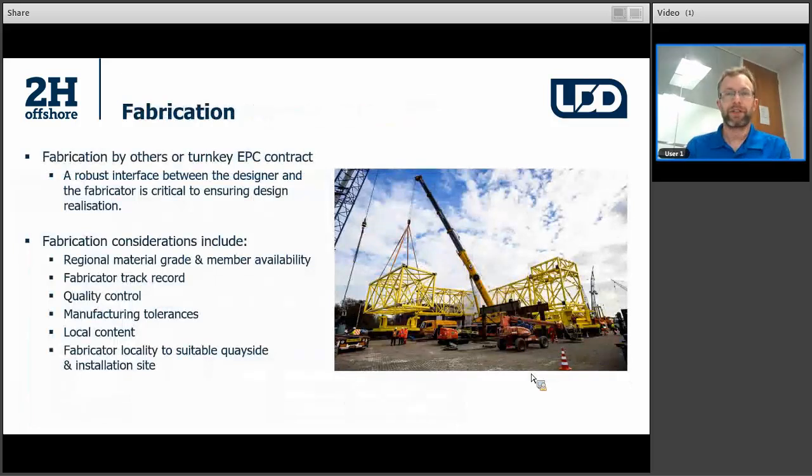So now moving on to focusing a little bit less around its operation and more around the design and build of the thing. This can be handled either just as an engineering activity with fabrication by others, or a full turnkey EPC contract. You can deliver them in either way. The most important thing in either case is that there's a really robust interface between the designer and the fabricator to ensure that you realize the design.